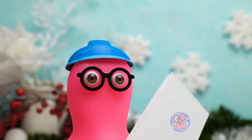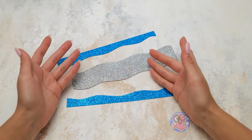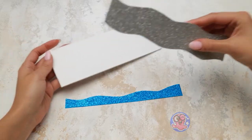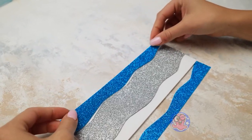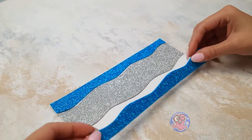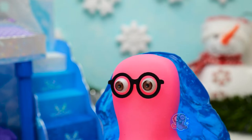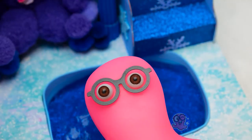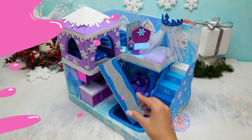Sue, I just got an amazing idea. Elsa is a kid, and kids like slides. That's right. And I know exactly how to make one. Whoa. Thanks for that. We'll just glue all the pieces together and we're done. Easy peasy. Let it be not just any slide, but a water slide. Make way! Yay! And just like that, the pool is ready too. Now, when Elsa wakes up, she can immediately take a dive.